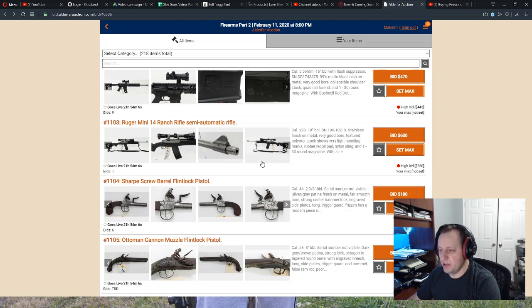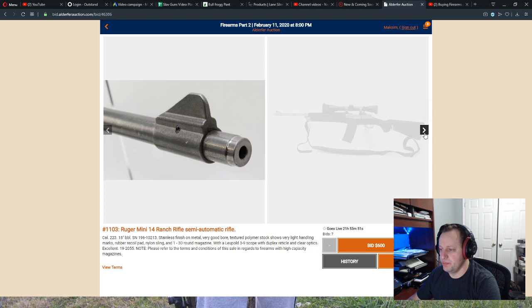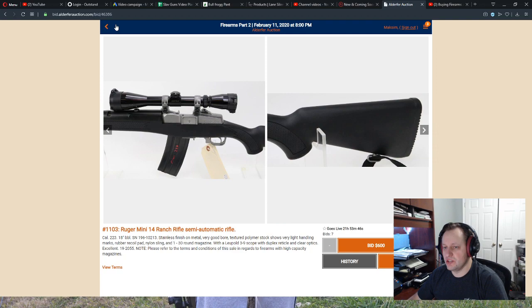Oh, so this is actually a pretty nice one. This is a Ruger Mini-14 in 223. And it had a Leupold scope on it, which is in pretty nice shape. The Leupold scope was in really nice shape, and the gun was in pretty good shape to begin with as well. So pretty good price all around for that.